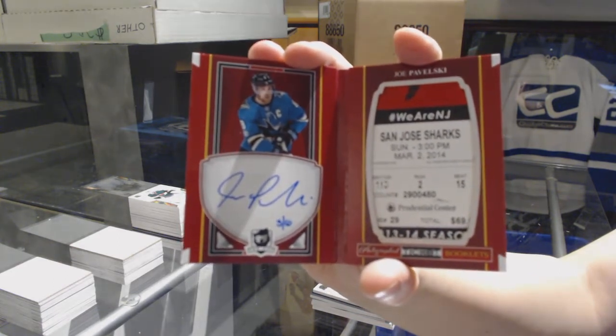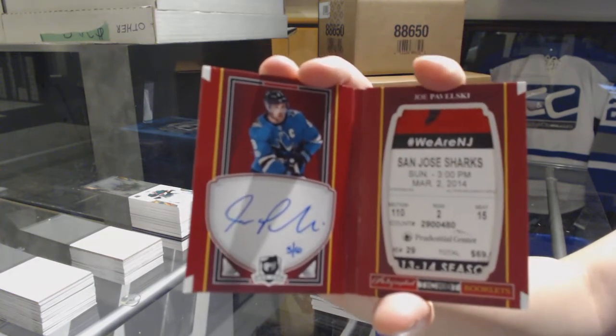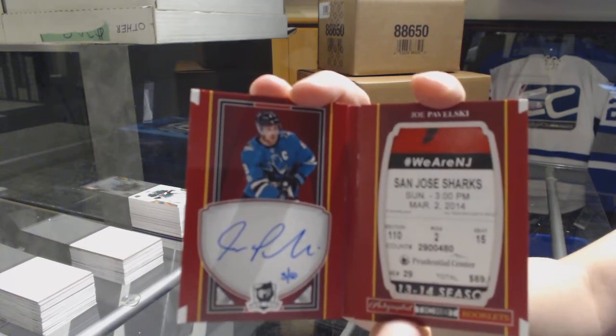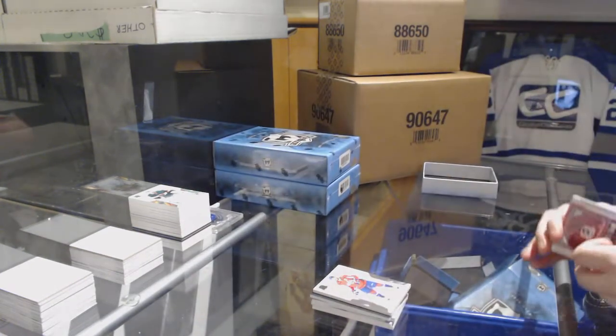Not a bad case so far, eh? Yeah, I haven't pulled one of these yet. Definitely the first one I've seen or I've opened. I've seen a few on the bay, though.